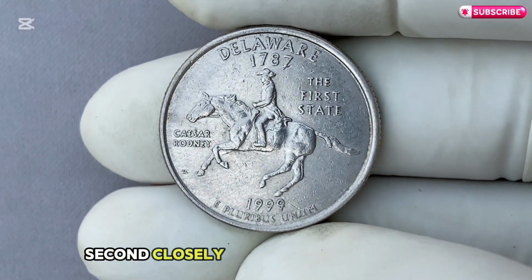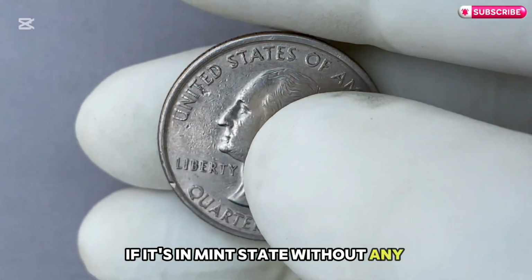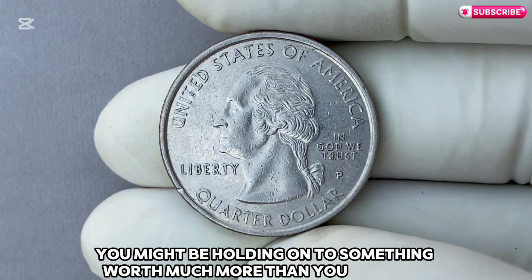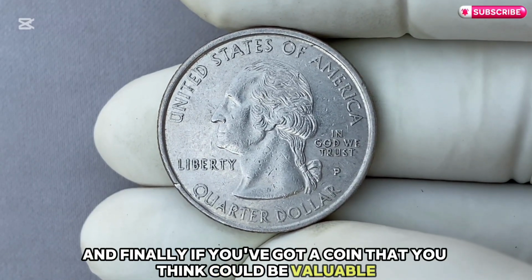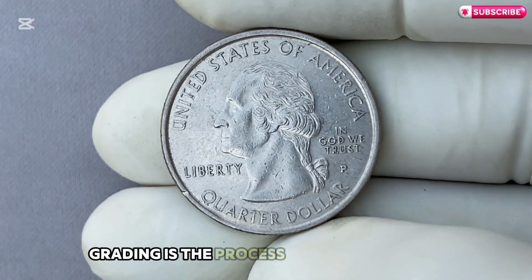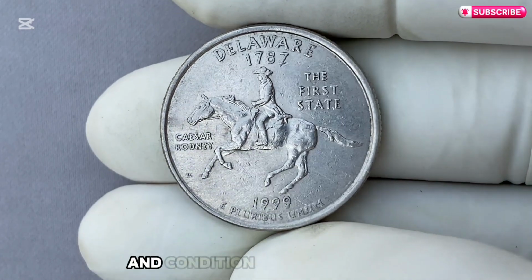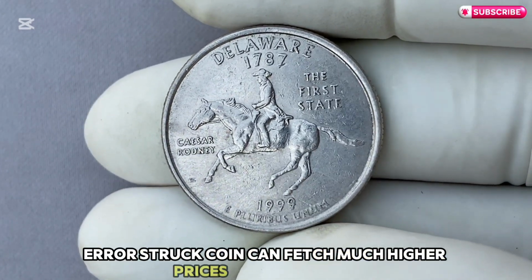Second, closely inspect the condition of the coin. If it's in mint state, without any noticeable wear, you might be holding on to something worth much more than you imagined. And finally, if you've got a coin that you think could be valuable, don't hesitate to get it professionally graded. Grading is the process by which experts evaluate a coin's authenticity and condition, and a high-grade, error-struck coin can fetch much higher prices on the market.